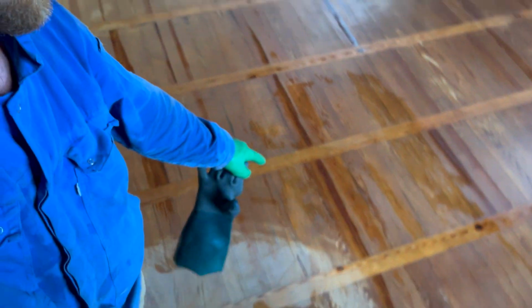I've been putting on this stuff against the woodworms. There's no animal friendly way to do this. Unfortunately, it has to be done like this.